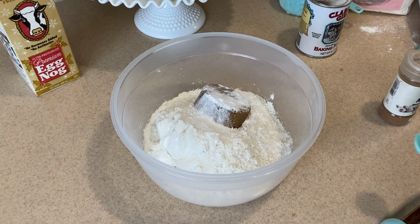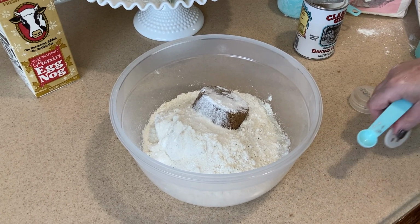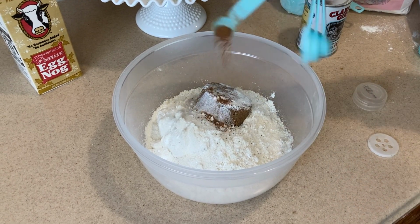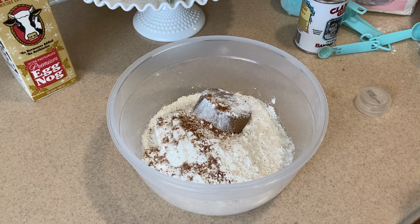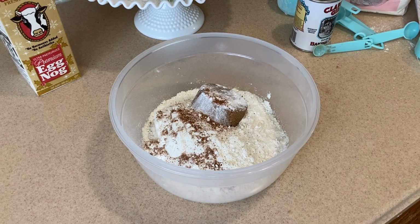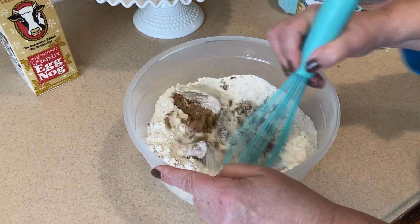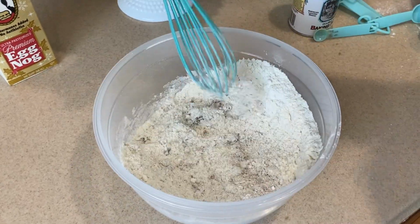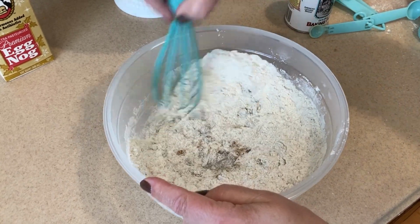But being that I'm using eggnog and not milk, I am going to put a little nutmeg in because I think nutmeg goes really well with eggnog. So that's a 1/4 teaspoon of nutmeg. But if you're using milk, then by all means, put in about a 1/2 teaspoon of cinnamon. I always will link the original recipe down below too. These are my modifications. Now I'm just going to take these dry ingredients and give them a good whisk. Break up those little clumps of brown sugar.